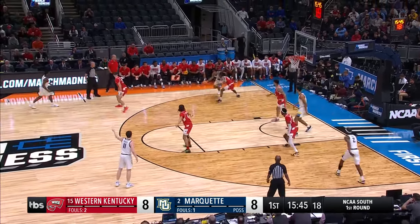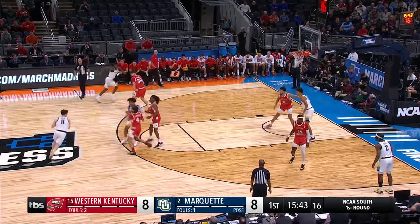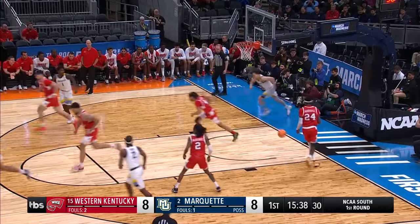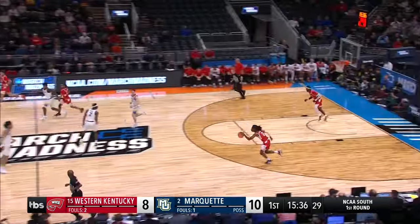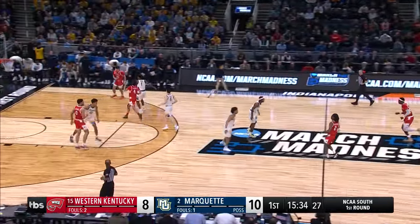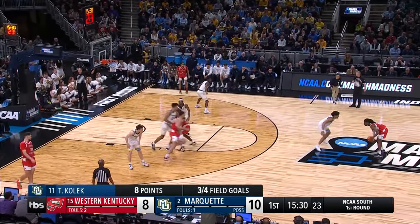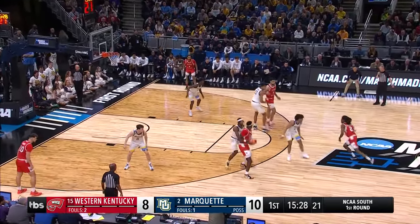Here go the Golden Eagles. Kolek on top. Lander will pick him up defensively, and he scoops it home. You cannot let Kolek get to his left hand. It's not that he can't go right, but he is much, much better to his left hand. Averages 15 a game. He's already got 8.